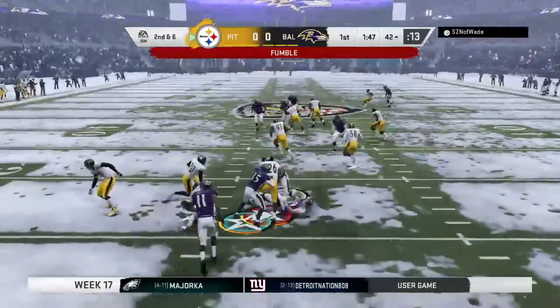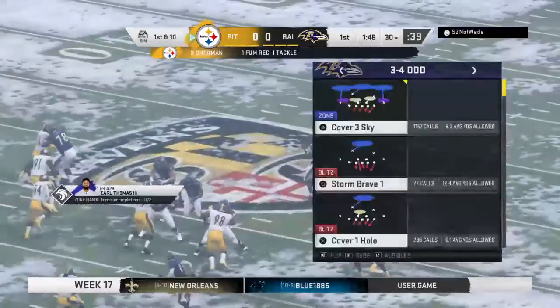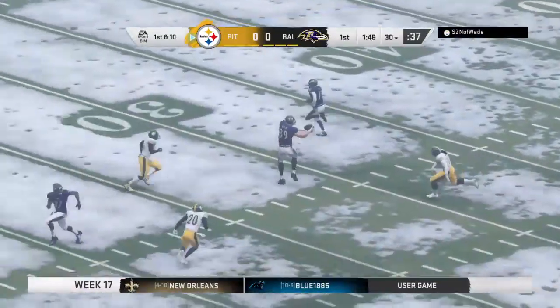Jackson. And Andrews lost the football. And it's picked up by the Steelers. And he will return this one to the 30-yard line.